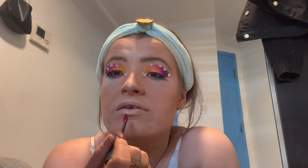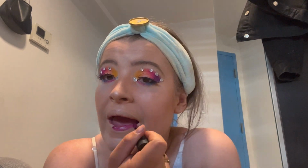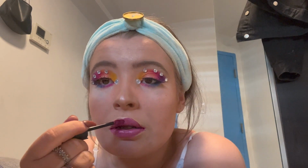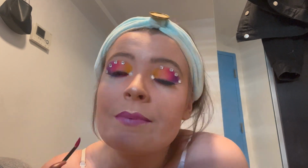So the next thing we're going to do is we move on to the lips, which is the L'Oreal Paris. I don't know, it's like some purple cute lip gloss. Well, it's lipstick, it goes on gloss and dries matte. And then this will dry nice and matte. So that is the makeup completed.